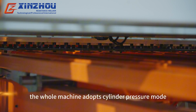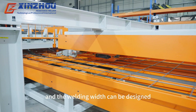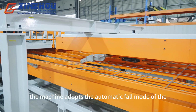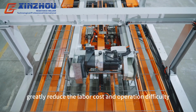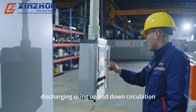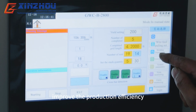The whole machine adopts cylinder pressure mode, and the welding width can be designed to be 500 mm to 2800 mm. The machine adopts the automatic fall mode of the crossbar, which can reach 50 to 70 rows per minute, greatly reducing the labor cost and operation difficulty. Discharging using up and down circulation mesh pulling mechanism, improves the production efficiency.